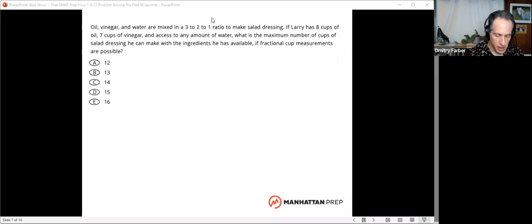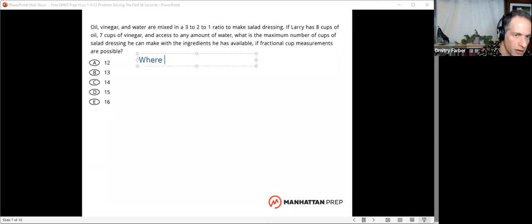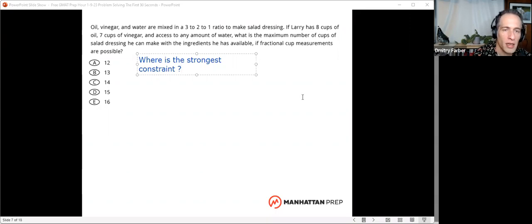So one principle I want to use here that we haven't talked a lot about yet is the idea of constraints. Where is the strongest constraint, right? I've got oil, vinegar, and water. And so in terms of what's restricting my maximum, I could say, well, it's not water, right? Because I have all the water I want. From the water perspective, I can make as much salad dressing as I want. So if I need to have oil and vinegar in a 3-to-2 ratio, which one am I going to run out of first?